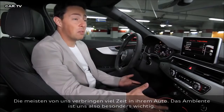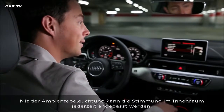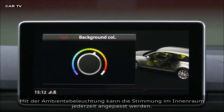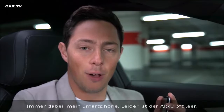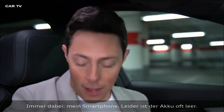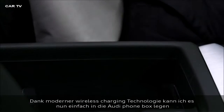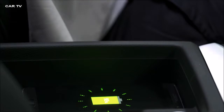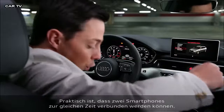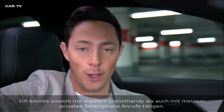Most of us spend a lot of time in our cars, so the ambiance is important inside. Thankfully, the ambient lighting sets the mood. I always have my smartphone and it never has any battery, but thanks to the wireless charging technology, I can place it here and with no cables, it begins to charge. Another useful feature is that I can connect two mobile phones simultaneously, so I can make phone calls on my private phone and my business phone.